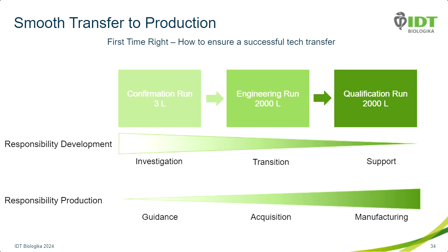Now, let's talk about how we have ensured the smooth transfer from our development scale into production. After our small-scale process was established, we have conducted confirmation runs in the scale of 3 liters. At that time, the responsibility was mainly on the side of the development team to perform the investigation. The task of the production team was to give some guidance in order to improve the developed process later on.